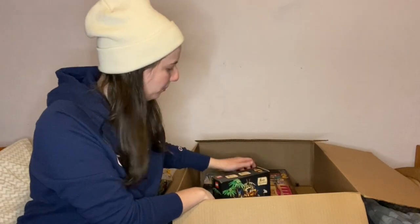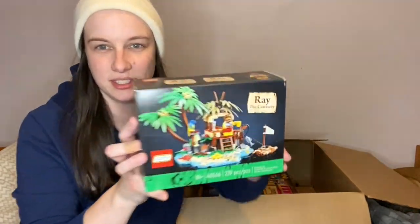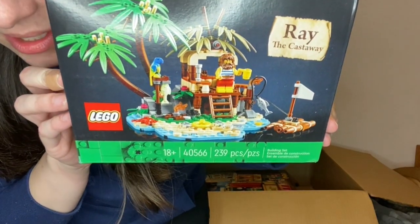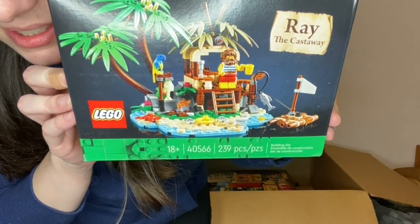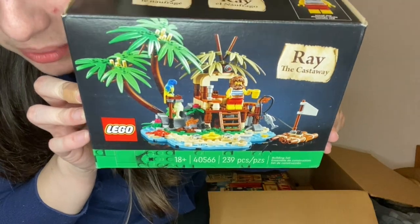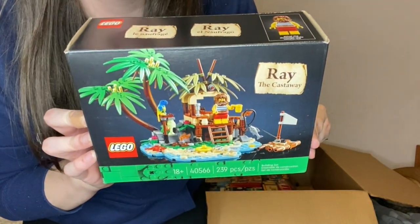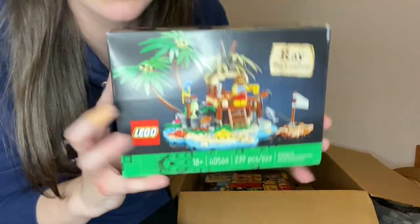And then a gift with purchase that I got is this guy right here from the Lego Ideas theme. This is set number 40566, Ray the Castaway. You had to spend $120 to get this gift with purchase.